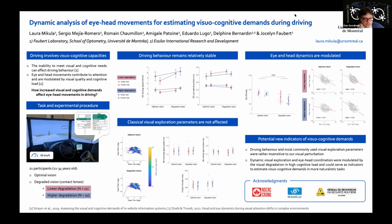Cool. There was a follow-up second question to that, which was, did you perform any temporal analyses close to when the stimulus appeared on the GPS? We didn't do that.